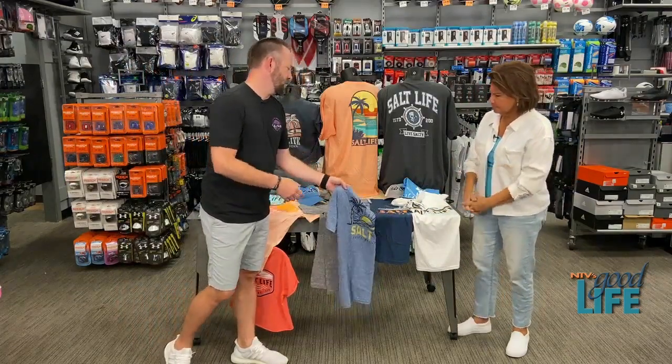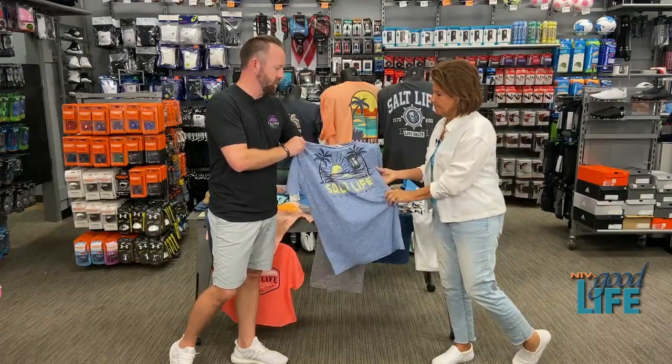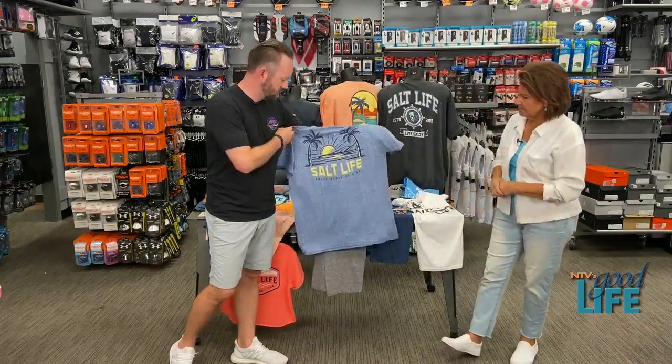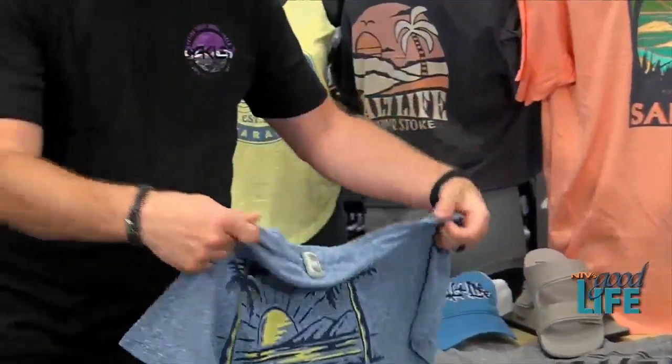You'll notice they do a lot of different stuff with materials. This one is more of a tri-blend heather. A really nice, lightweight, perfect for summer. It has a good look. And they usually have some pretty creative sayings. So you've got Salty State of Mind.